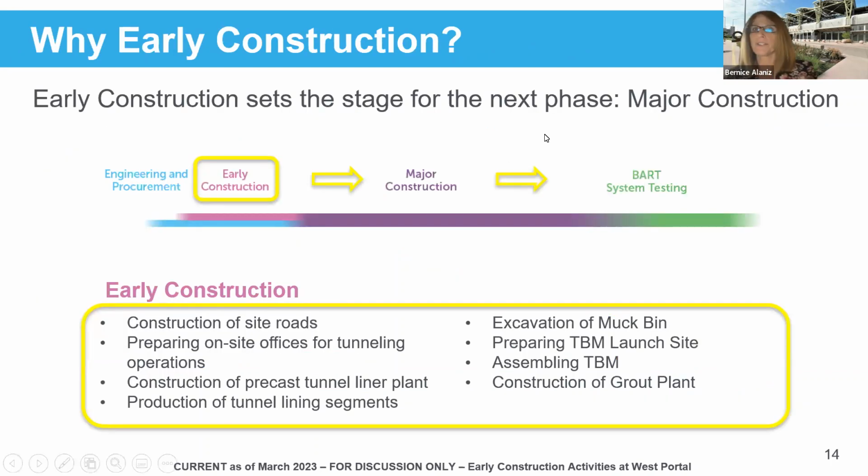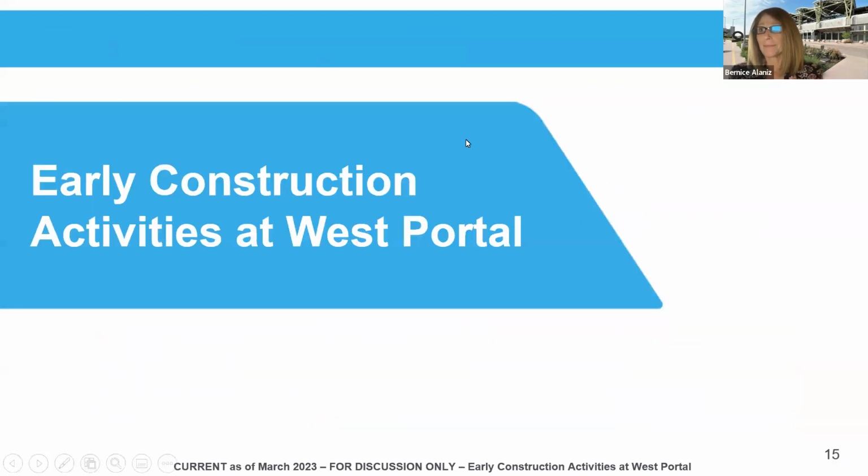So why early construction? The early construction really sets the stage for the major construction. There are things like site preparation. In this case, we're doing these early construction activities at the Newhall Yard. And Erica is going to go into lots of detail on what that site will be like, what's going to happen at that site, and how it will be used during construction and once it's in full operation. We can go to the next slide. And Erica, now you can give all those wonderful details. Great. Thank you, Bernice.